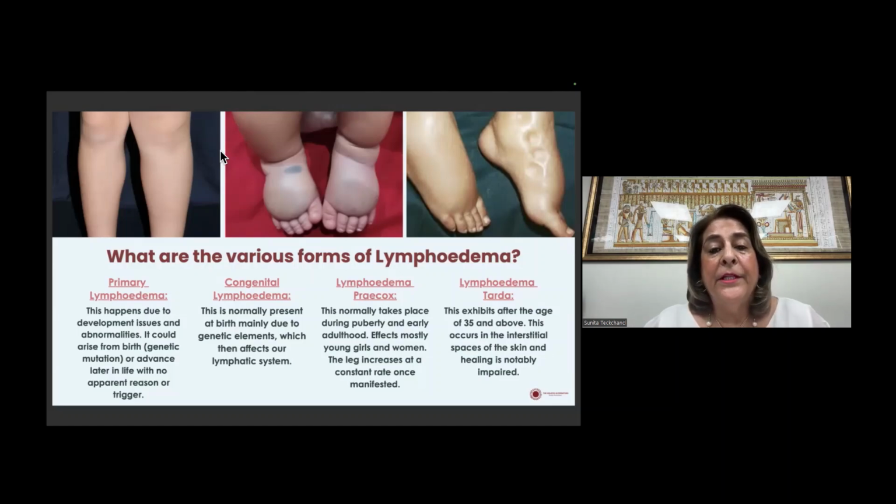Then we have lymphedema praecox. This normally takes place during puberty and early adulthood. It affects mostly young girls and women, and the leg increases at a constant rate once manifested. This is also not a very nice sight to see. Then we have lymphedema tarda, and this comes after the age of 35 and above. This occurs in the interstitial spaces of the skin, and healing is notably impaired as well.